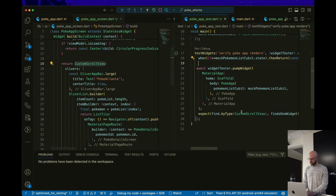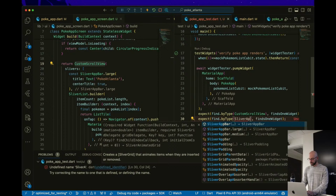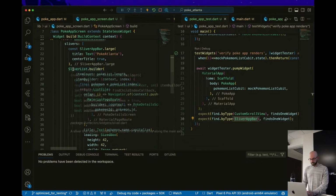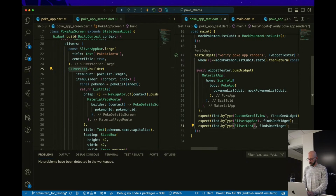Let's try a couple other widgets just to make sure we're rendering the correct thing. So I can also search for my sliver app bar, make sure it's rendered. And I can do the same for my sliver list, but I think my sliver list might fail since I'm passing an empty list. Let's see what happens. Let's do it without the sliver list first.